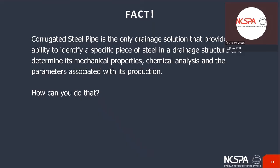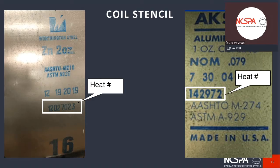Fact: CSP is the only drainage solution that provides the ability to identify a specific piece of steel in a drainage structure and determine its mechanical properties, chemical analysis, and parameters associated with its production. Well, now how do we do that? I know the answer may seem obvious to some, but the reason we're here today is to get to the devil in the details. This answer, of course, is the heat number.